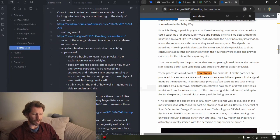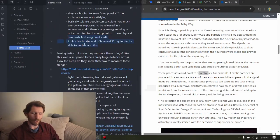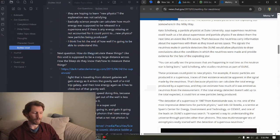And apparently it's super predictable how to quantify the amount of energy that is released in a supernova. So if you know how much energy was supposed to be released and you measure it and you find, hey, there's energy missing, it could point to exotic particles being created. I don't know what they're talking about with exotic particles, if they're talking about new types of elements or what. It doesn't say that, but new physics. At this point, my brain was like, "That's it. That's all she wrote. No more on this topic."